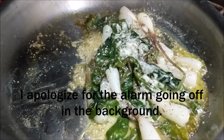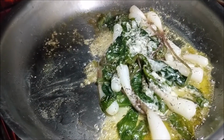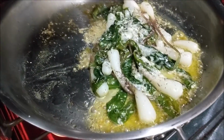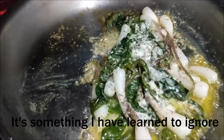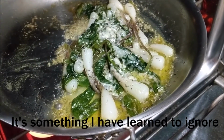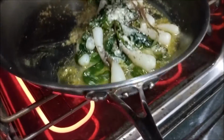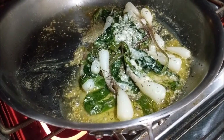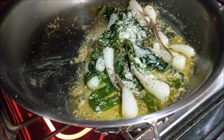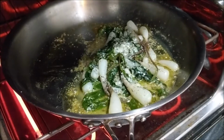Okay, I think we are ready to take a look at these babies. So there they are with the Parmesan, a little butter, a little salt, a little thyme. They're roasting away. I'm going to add a little bit more cheese in a minute, but I think that's going to be pretty good over a little bit of rice. I ended up not slicing them in half, but I did put a cut into each one so that they would cook on the inside a little bit. I think I'm going to go for another minute.